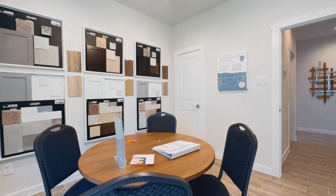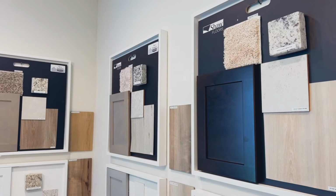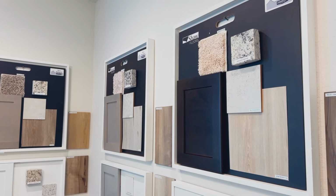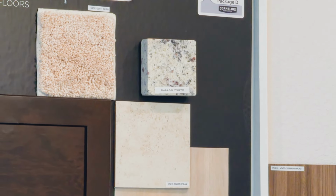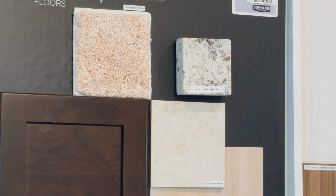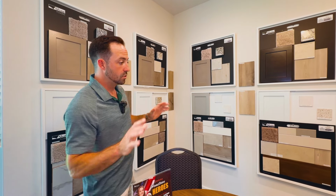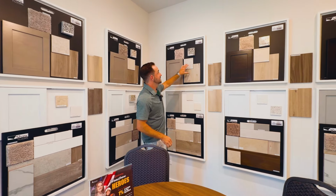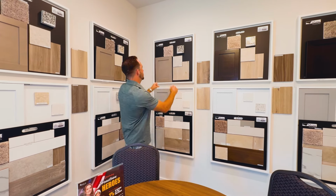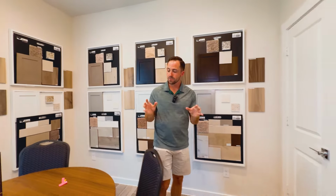So they have this set up as the design center. What is nice is that Anglia has a design team that's already pre-selected a lot of really nice color palettes. And so when you build with them, you can come in here and have a look at all of your options, but maybe your cup of tea isn't picking everything out on your own. Well, don't worry, the designer's got you covered. You can come over here and say, hey, I really like this tier 2 package C. I like all the colors. Let's go ahead and throw that in the house. So it makes it a nice, smooth, easy process.